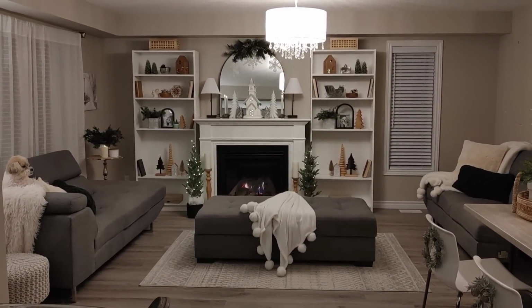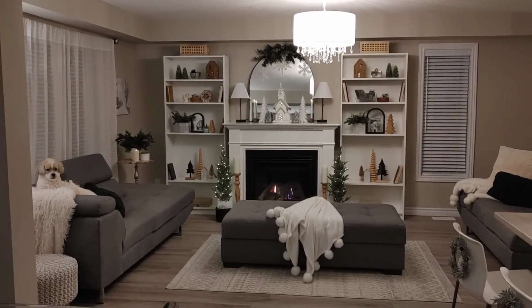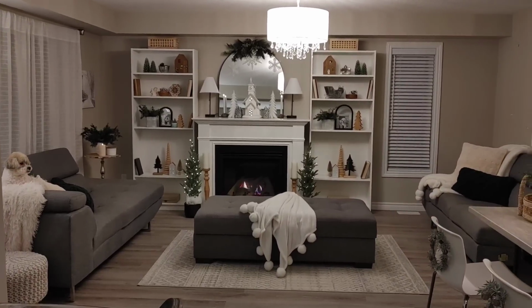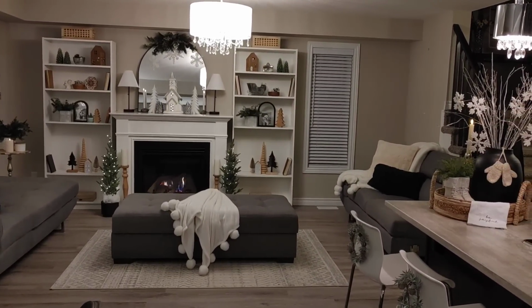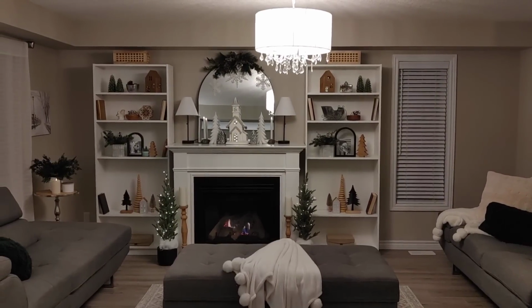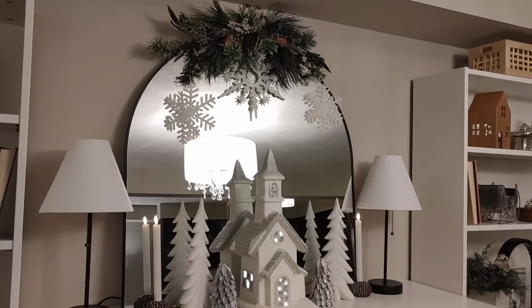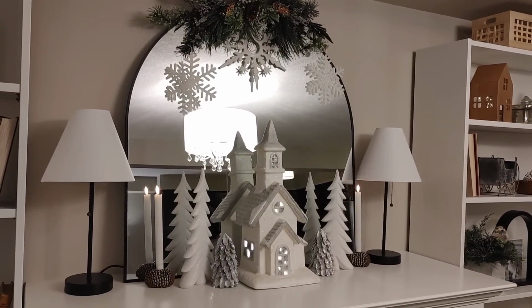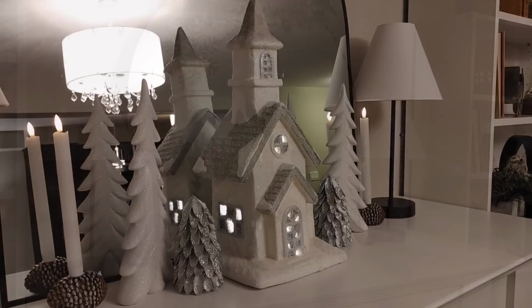I find that we don't utilize this room as much, the living room. We usually sit upstairs in the loft, and that's where we have our TV and eat our supper. So this room is more maybe if we have guests over, but we typically don't sit in this room as much as we probably should. And it's probably because there's no TV in this room, as horrible as that sounds. But I really wanted to keep it more elegant in here.